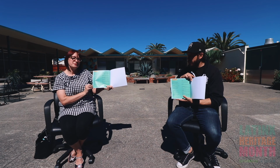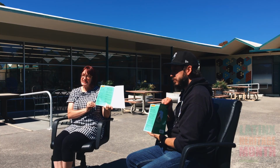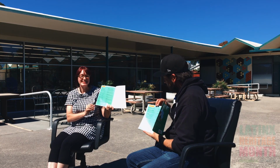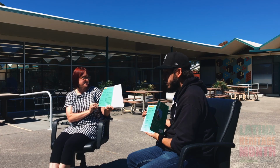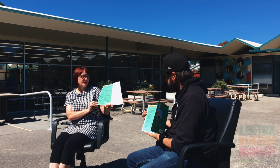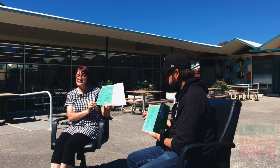En la historia va a haber unas palabras que están escritas en español. In the book, there is a glossary of some words that will be in the story, so we will share those with you before we start. The first word is adornos. It means decorations. The next word is baile folclórico. Means Mexican folk dancing known for heel stomping and swinging skirts.